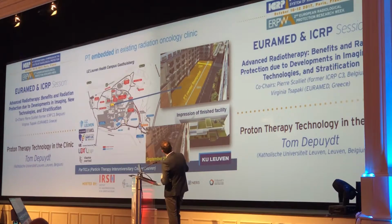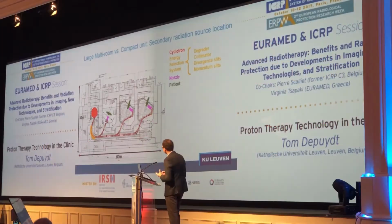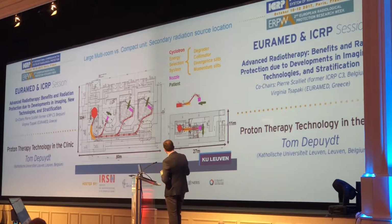So here as well, we had a leftover space between other buildings, and we are building our own proton facility in that space, about 15 meters from the existing radiation oncology department. Now, if you look at these large facilities and the different components that create secondary radiation, stray radiation, there's a distribution in these large facilities. If you look at a compact system, for example the IBA Proteus 1, the location and the distances with respect to the patient are quite different than in these large facilities.